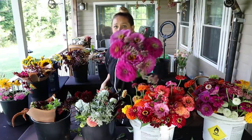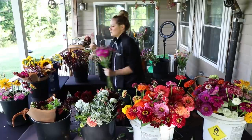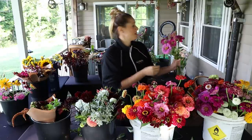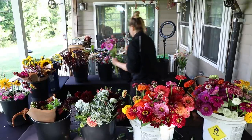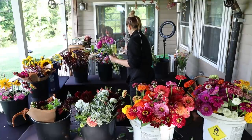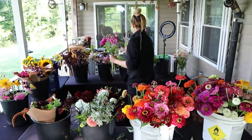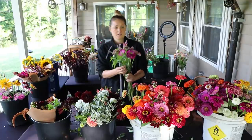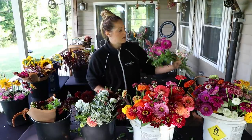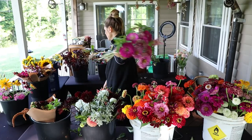Oh, they're gorgeous. Pink feather flamingo celosia. And basil. Yeah, that's amazing. That looks fantastic. I love it.